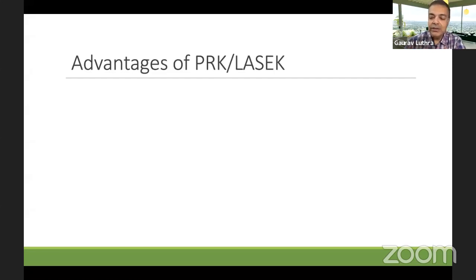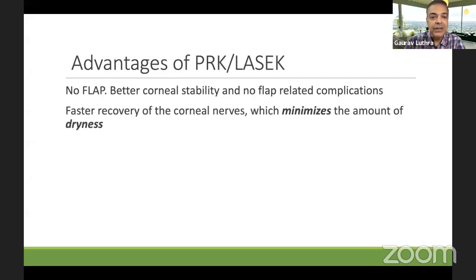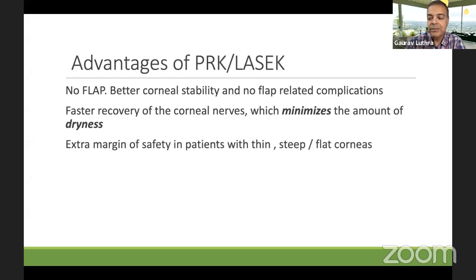So the advantages of PRK over LASIK, as we already discussed: no flap complications, and faster recovery of the corneal nerves, which minimizes the amount of dryness. So dry eye in surface ablation and SMILE is seen much less than is seen with any kind of LASIK, including microkeratome and femtolasik.